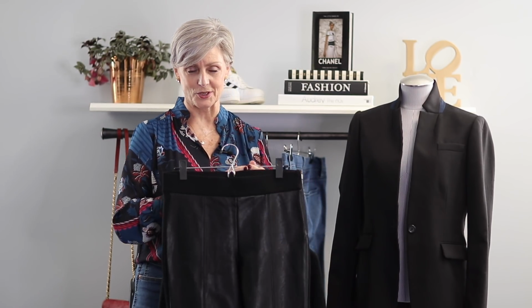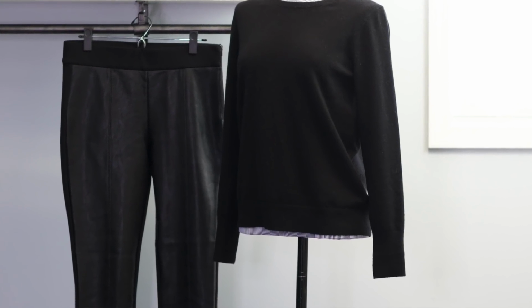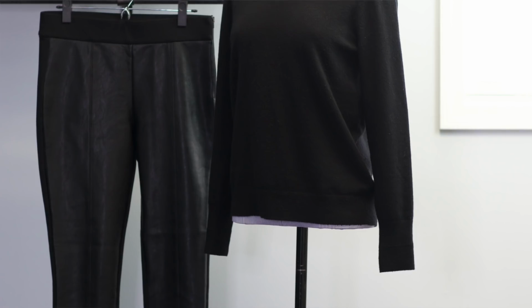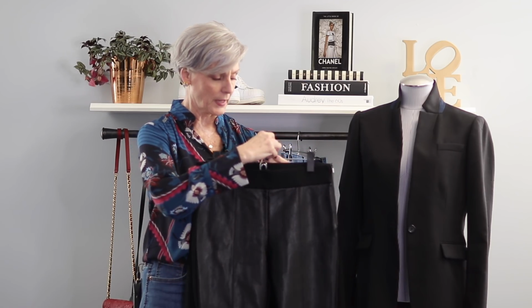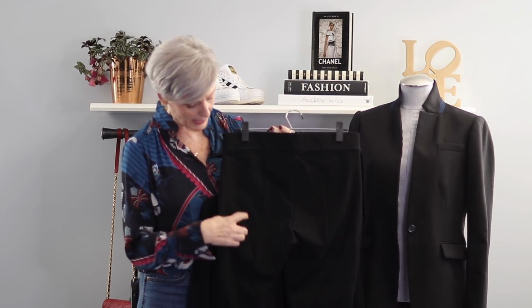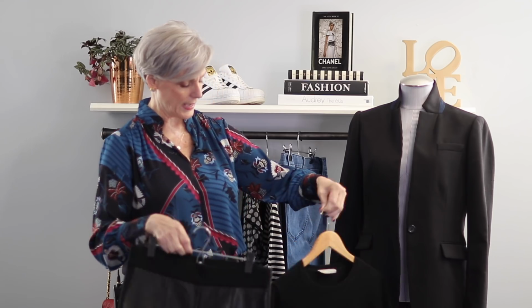faux leather trousers that are so on trend and have been for many, many seasons now. So this particular pair is from Ann Taylor last year, but I know they have a very similar one this year. So it's the faux leather on the front, and you have the really nice little seam here. It gives it a little extra character. And then on the back, what makes them very comfortable is ponte. And I love ponte. It's a very forgiving fabric, and it really just looks good on everybody, and it's just a dream to wear.